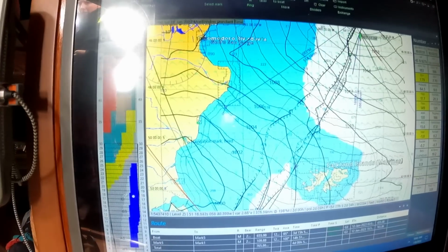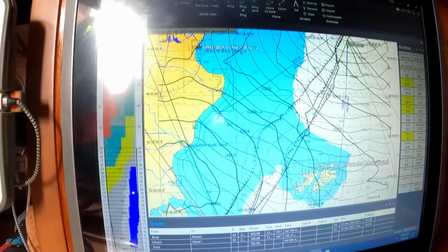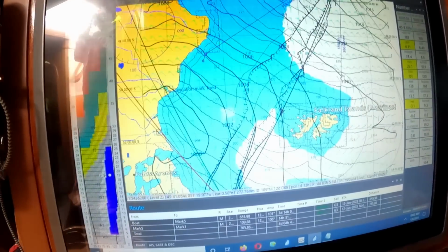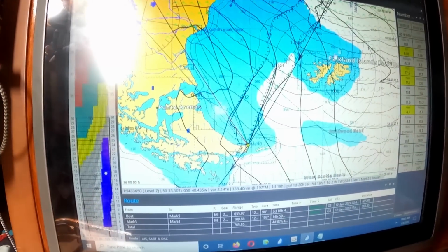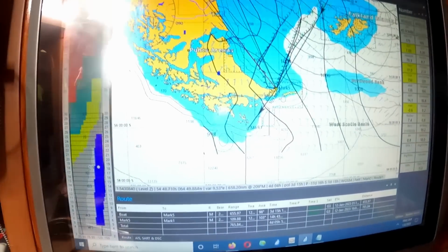Right now we turned down quite a bit in our wind angle to basically get the waves almost right behind the boat to really stabilize it for the dog to go for a walk. We are about halfway on our trip from Piriápolis, Uruguay to Cape Horn, or the Cape Horn area. We've been looking at the weather and looking at the forecast.